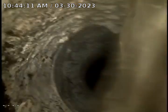Okay, due to the scale buildup on the cast iron, we are finding it very difficult to push our camera down through with a centering guide. We will go ahead and attempt one more time without the guide to see if the water flow will give us a better visual.